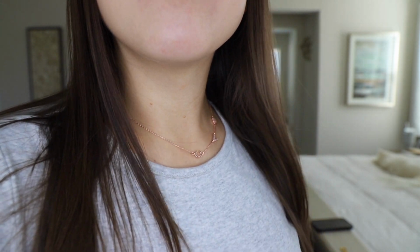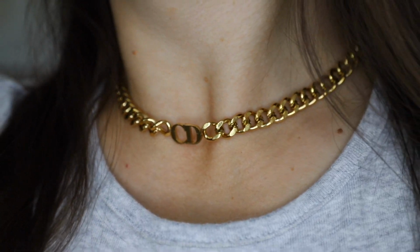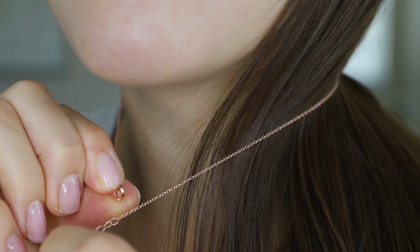It shows that you were thinking of someone and that you put sentimental thought into the gift. It can feel more special receiving something knowing that you're the only one that has that, or at least you're not one of many that has the same exact style.